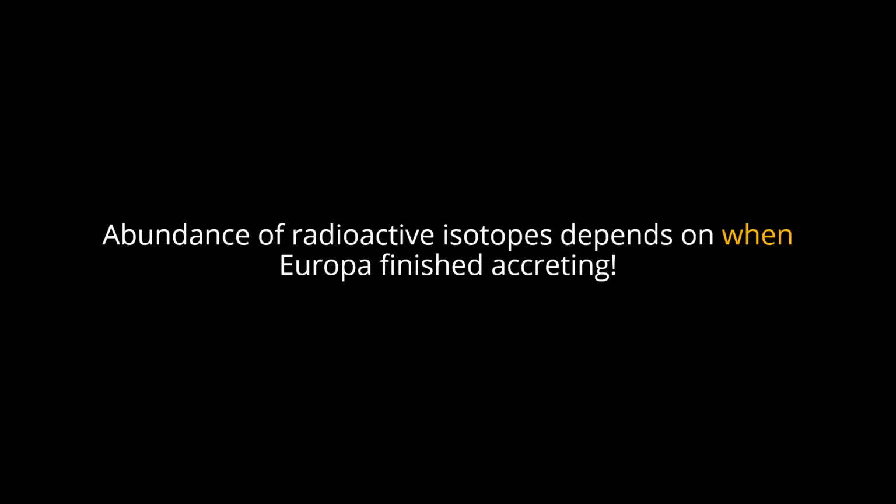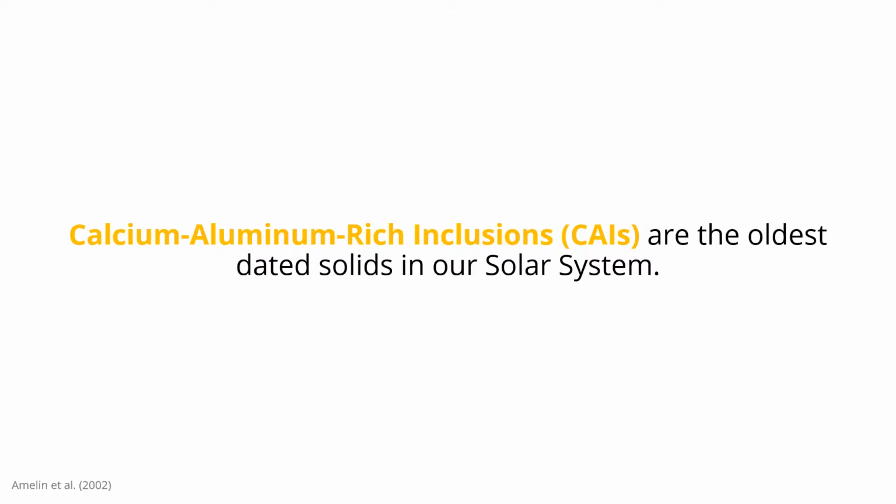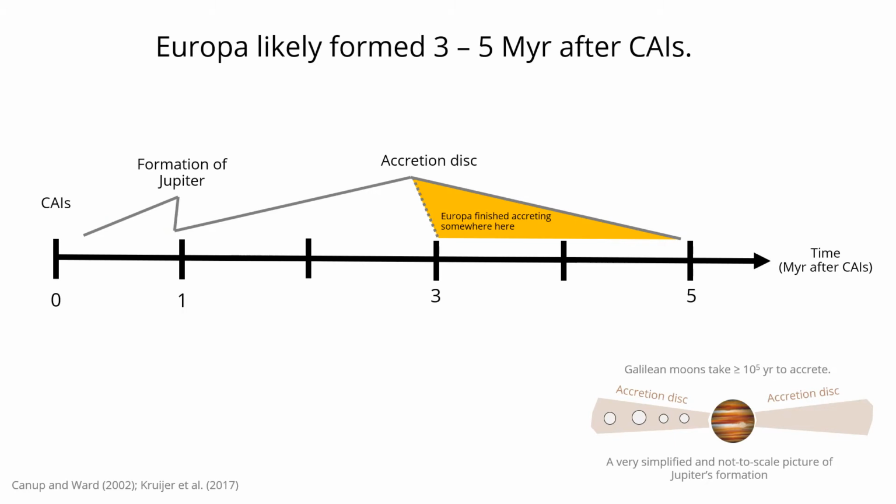The amount of radiogenic heat available depends on the formation time of Europa. This happens in early solar system history. And anytime we talk about events in the early solar system, it's important that we define calcium-aluminum-rich inclusions, or CAIs, which are the first solids to form in our solar system. I will be using CAIs as a time reference. The core of Jupiter formed within 1 million years after CAIs. This proto-Jupiter possessed an accretion disk for the next 3 to 4 million years where moons could form. Using this timeline, we bound the formation time of Europa to be 3 to 5 million years after CAIs.